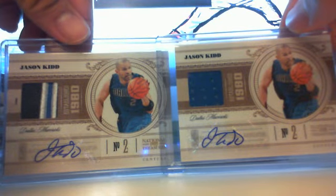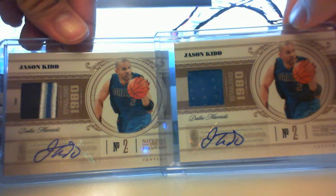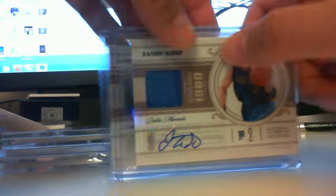Then a couple redemptions from Panini actually, but of the same card. So it is the Jason Kidd jersey auto and patch auto. Really happy that they stopped using the pipings, because on the original release, all of the so-called patches are actually pipings. So number 12 out of 25.